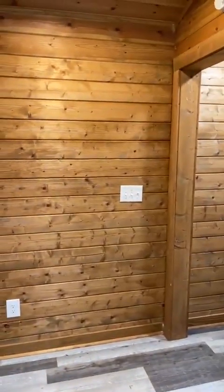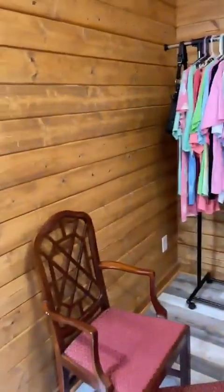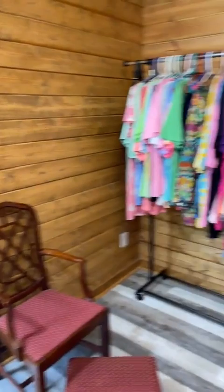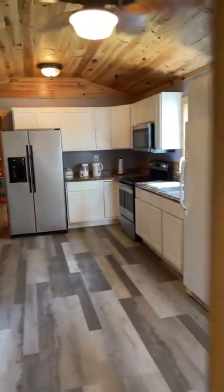Coming back in. This is just a storage closet, coat closet. This area they used as a dining room. Right now it's just kind of storage because they're kind of in between going back to the house where they're from and staying here. Of course, it's got another mini split, big ceiling light, and it's got a little pass through to the kitchen. We'll hit that in just a second.